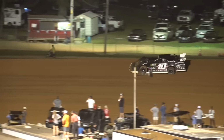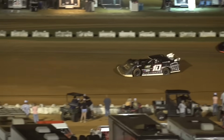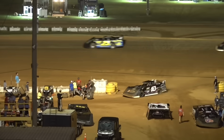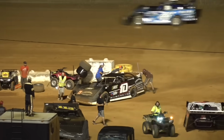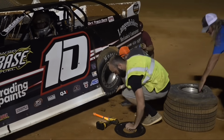Joseph Joyner slow down in turns 1 and 2. And a flat left rear tire for the 10 of Joyner. And whoo boy, deep breath up front, as Kyle Bryant did not realize he was getting ready to be in the middle of the top front 2 sandwich. See the crew going to work to put a brand new left rear tire on that race car.